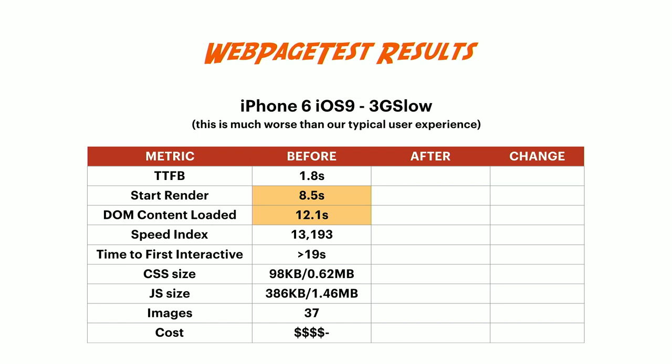We started out by running a bunch of tests using an iPhone 6 running iOS 9 over a slow 3G network. If you remember, our RUM data showed that this is really not at all our typical user experience. But it's still really useful to figure out what happens in the worst case scenario. And I think it's really good to help you compare the before and after, which as we go through, we'll see how these numbers changed based on the work that we did. There's a whole bunch of different metrics, but the two we're really focusing on are start render, which was 8.5 seconds, which is pretty abysmal, and DOM content loaded time, which again isn't the best measure, but it was the best data that we had available. That was 12.1 seconds, which is also abysmal.